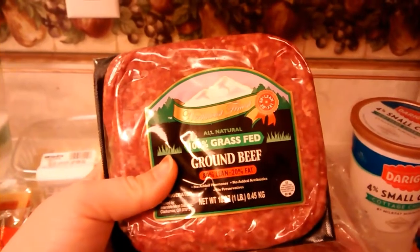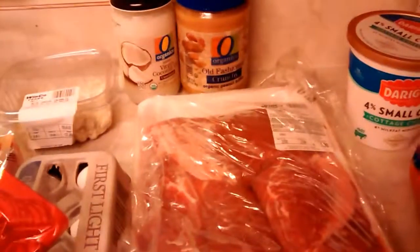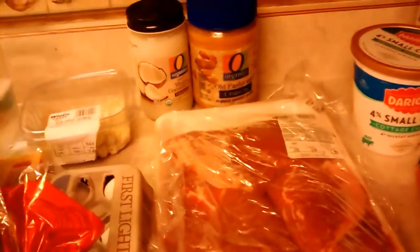Grass-fed beef, I always have this on hand. It just always goes in the shopping cart. Same thing with this. This is pork carnitas. It's a boneless pork. I have no idea if every grocery store sells this, but I put a pork spice on it. I'll have to put the name down below, but it's actually an Italian spice for the pork, and then I cook it in my Instant Pot. I pressure cook it, and then it turns into the most amazing shredded pork.